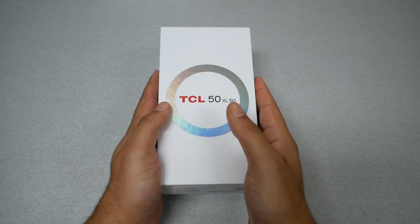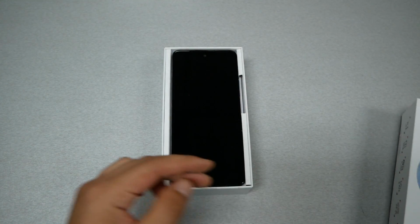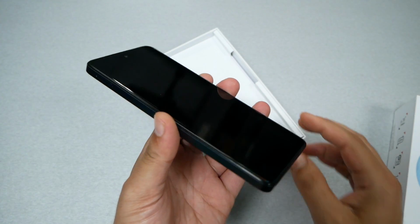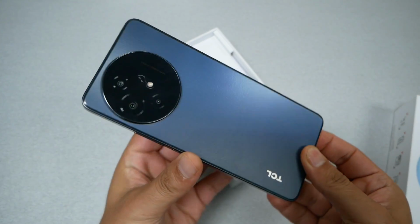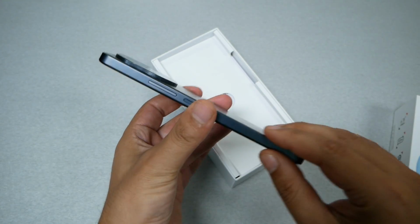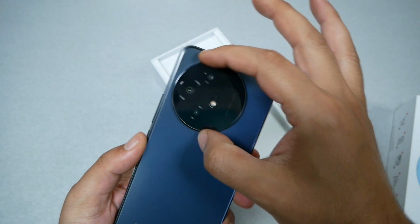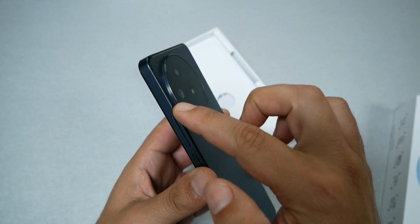And the first thing we're going to see will definitely be the phone itself. Let's go ahead and take this phone out. Here we go. So this is the phone, and the phone is very thin, by the way, and we have a big circle camera, as you guys can see.